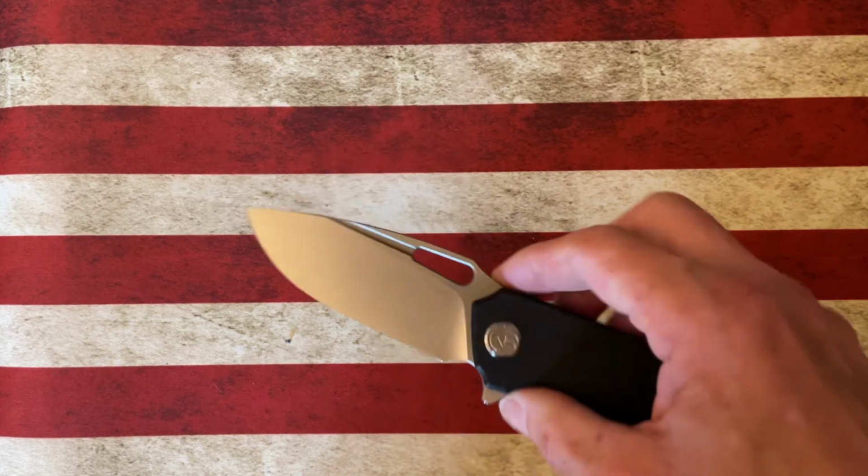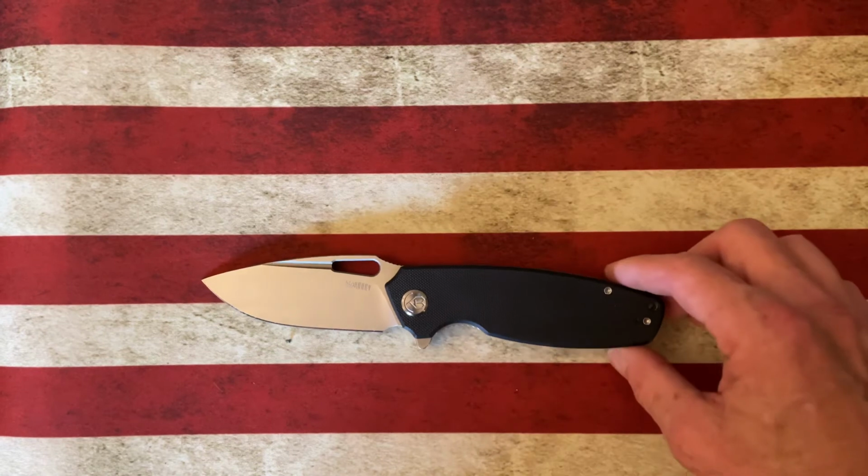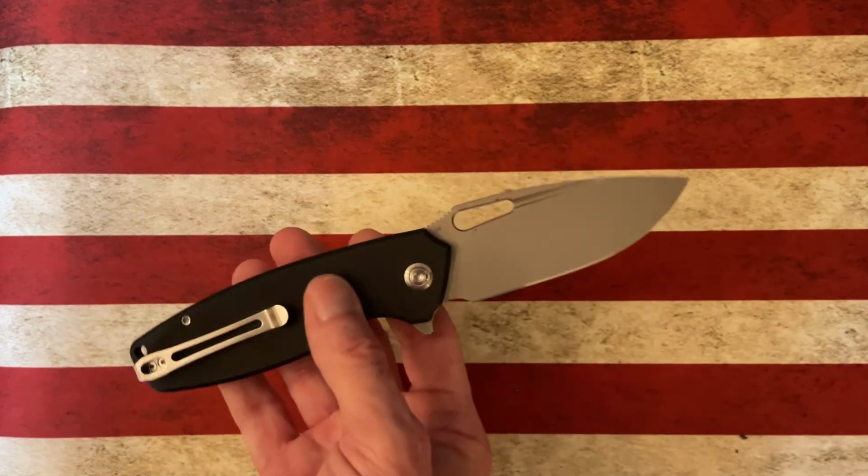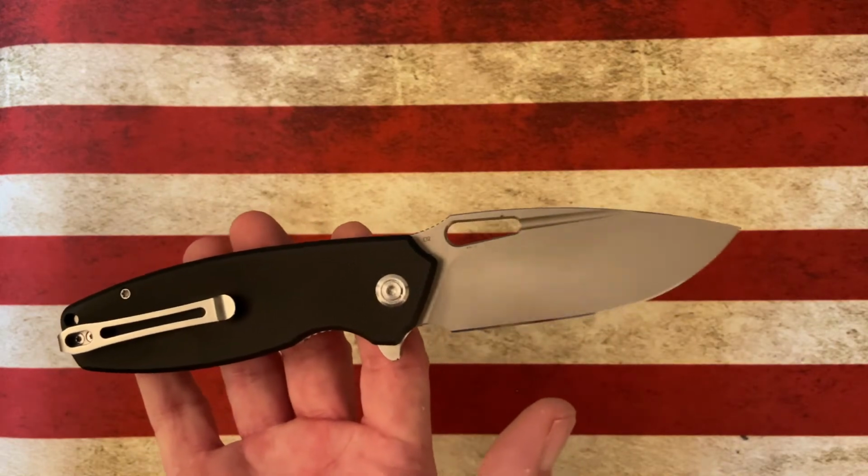Brings us to number 1. Number 1's a knife company I didn't get that involved with till about 7 or 8 months ago. I picked up my first Kubey, and it wasn't this model, but the action, the fit and finish, the quality of the knife, and the value, which I want to say this one, which is the KU-322, cost me right around $47 on Amazon. This knife is D2 steel, G10 handle.